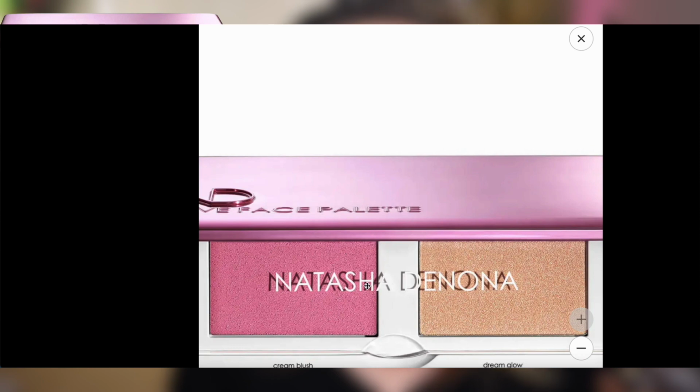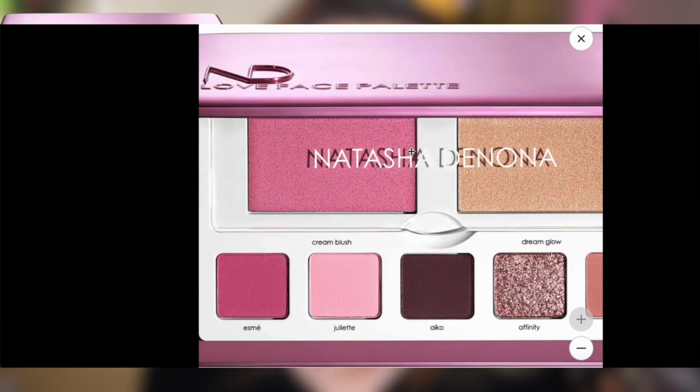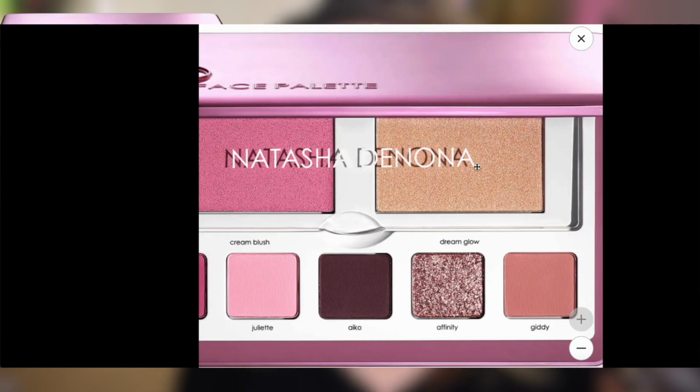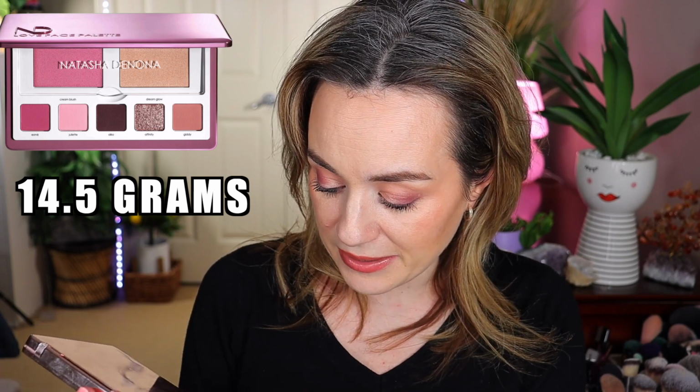The taffy pink blush features a fresh, bouncy texture that perfectly complements the champagne gel to powder highlighter, completing this do-it-all compact. The palette is 14.5 grams and the Glam palette is 13 grams. So it seems a little bit heavier. So there's more product in it. Now the shades are stunning.